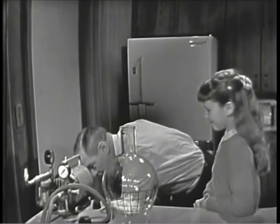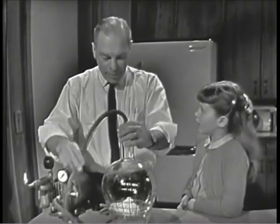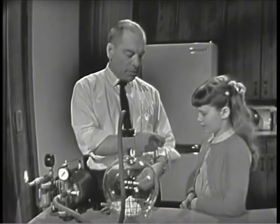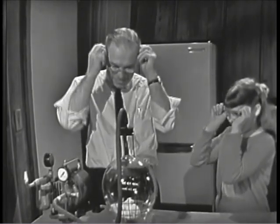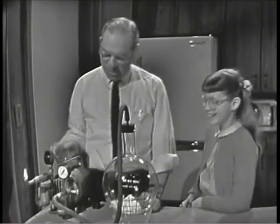Okay. Now, here's a vacuum pump. And if I put this top on here like this and turn on the pump, I'm going to pump the air out of there. And because that could be dangerous, it could be an implosion, you better put on the safety glasses. Okay, now let us... Big. Well, that's supposed to be for me, but they'll protect you anyway.